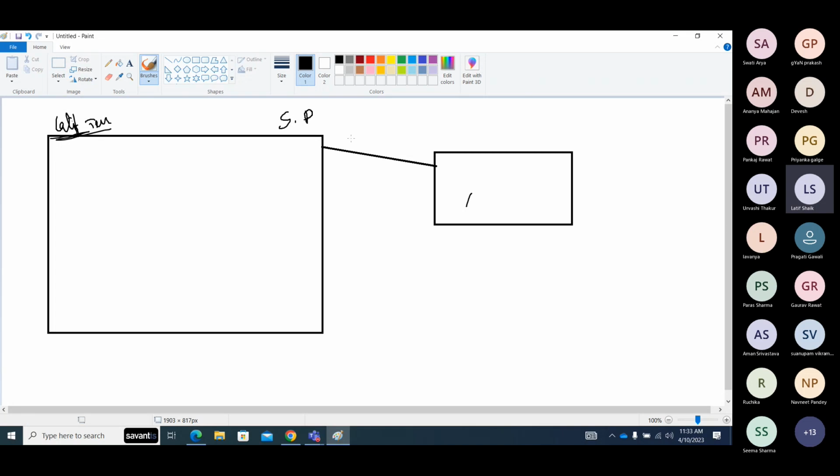First thing is the service provider. The service provider provides a service to the customer, and he agrees a thing called an SLA, service level agreement. It means what service the service provider is providing to the client or customer. So they are agreeing on one agreement that is called an SLA, service level agreement.